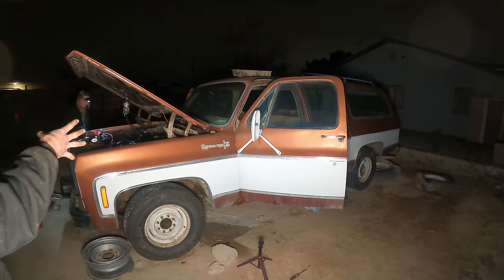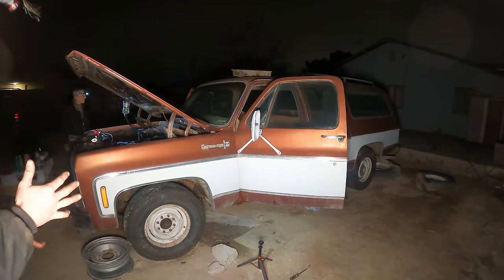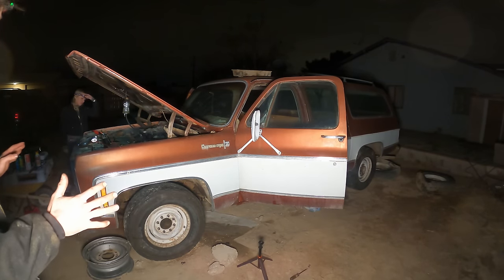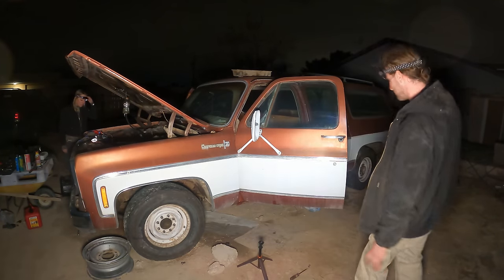We've also topped off the ATF. It took about 3 quarts to get it up to level. We were doing that idling in park. We're gonna find out if it goes in gear now. That's kind of a big moment. So, will it go in gear? It runs, but will it move?